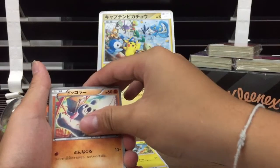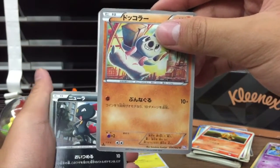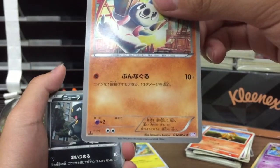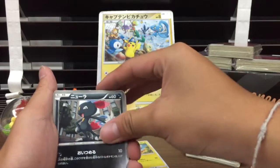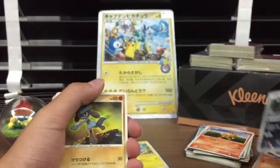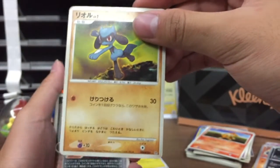Trainer. First edition. I don't know this guy, okay? This generation I really struggled with. Black and white. I have no clue what this guy's name is, but regular first edition. First edition Weavile. Wait. Sneasel. Sorry. Ooh, 2006. Riolu, that's pretty nice.